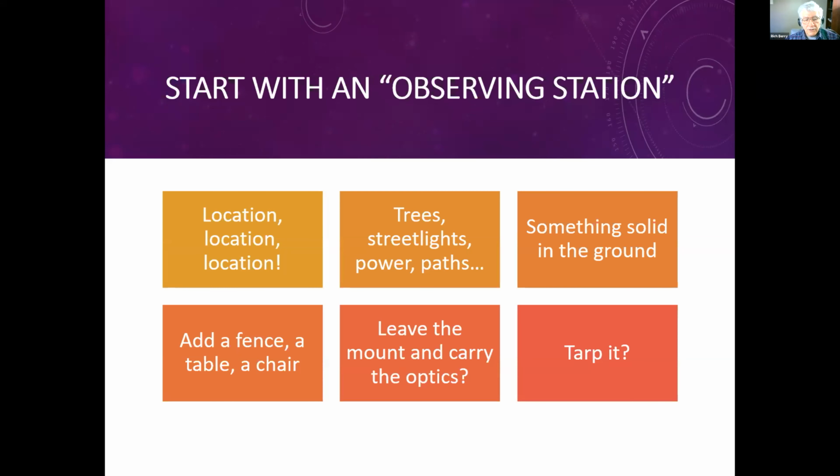And as you begin to realize it gets cold sitting out there. Well, you already know that, right? That's why you want an observatory. And I will suggest some stuff with pictures. You have to consider things like, can I just leave the mount outside and carry the optics out? Can I throw a tarp over it? So let's look at observing stations.